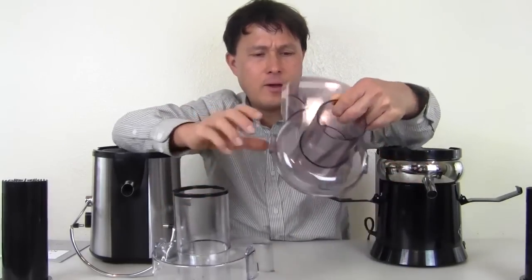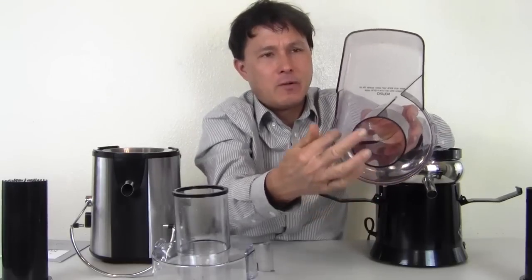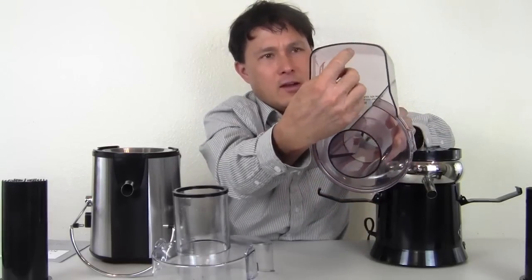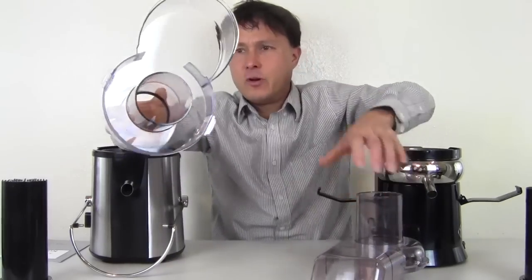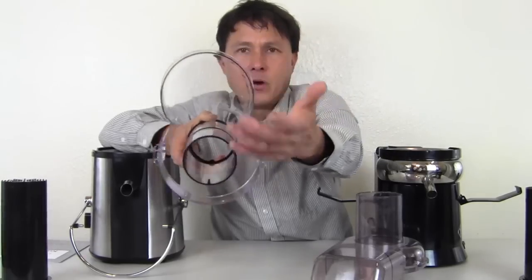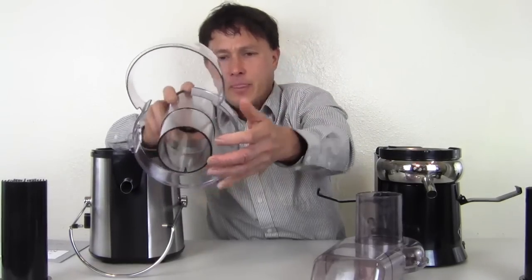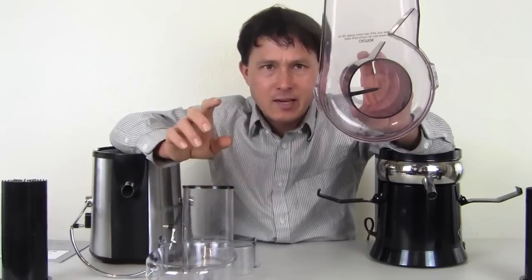The other thing I like to talk about is, on the back side of this machine, once the pulp gets spun around, it kicks back over here and is then forced down into the basket. Whereas with this one, basically the pulp spins around and then it kind of just haphazardly comes out and falls out. The other thing that's very important to me on these is the built-in safety.